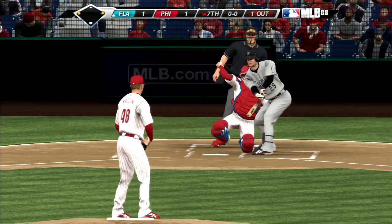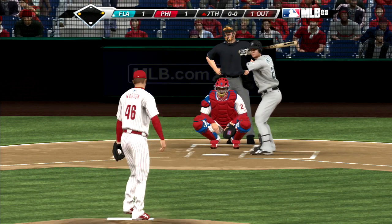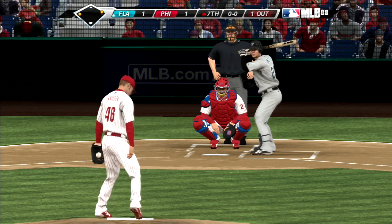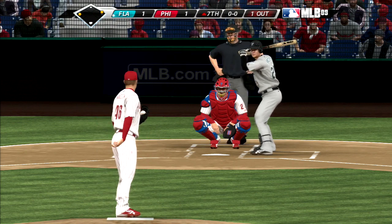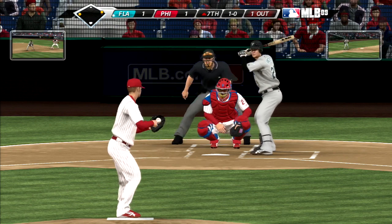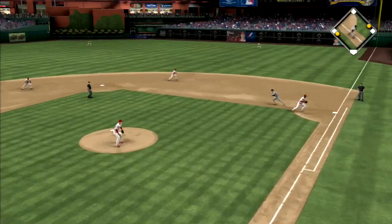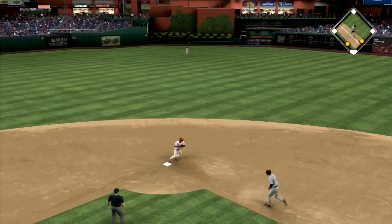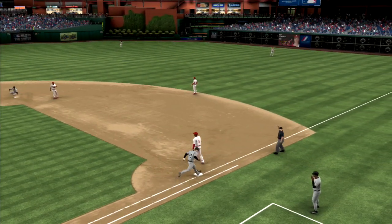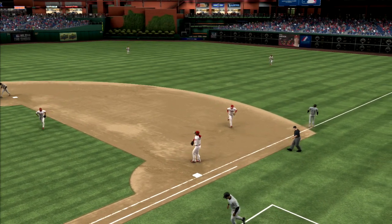And he takes ball one. Boy, and they would love a double play ball right here. And this is on the ground for Utley. Could be two. Rollins. Relay to Howard, and it's in time. The double play. That ends the inning.